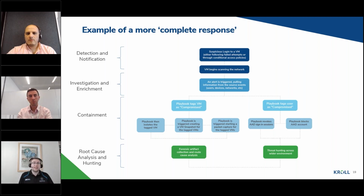Whilst that's happening, our user can also be affected, even if this was a managed service identity, or if it was an actual user identity or service account in cloud or hybrid account. And that could be revoking sign-in sessions for the tools that the user has open, alongside blocking the user account if we deem the user to be a high enough risk that we should do so, and then carry out additional actions as part of the recovery process.